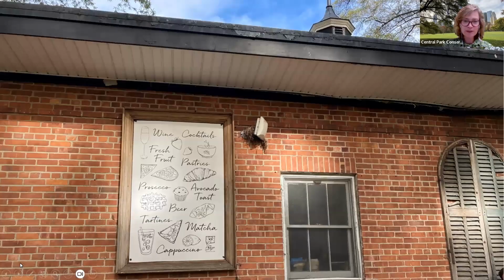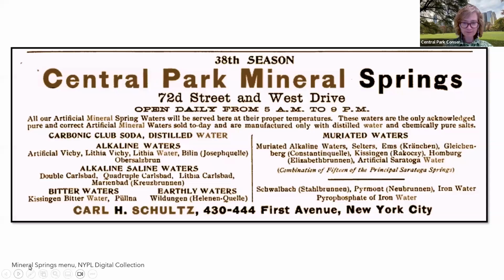And on the outside of the building, we see a little mini artsy depiction to give us an idea of what is on offer at this eating establishment. And I'm just curious, do you think that back in the 19th century, when they created Mineral Springs originally, they had matcha lattes and avocado toast on the menu? Probably not. The original menu was a little bit more like something like this.